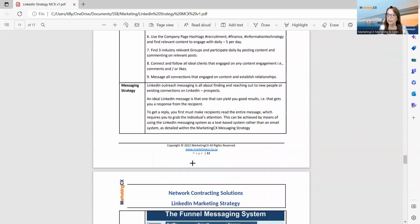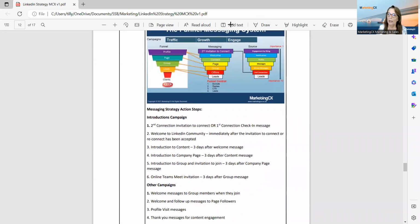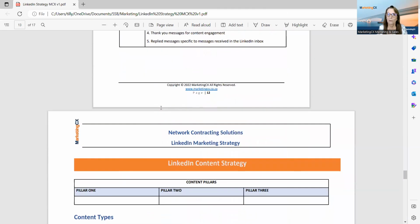Messaging strategy. Instead of just grabbing a couple of people that you found in a search and reaching out to them, know and understand exactly what you want to say, why you want to say it, and how you're going to measure your success at the end of the day. Again, we have a very graphical display of how we're doing our messaging in our introduction campaigns.